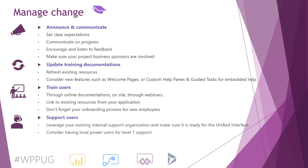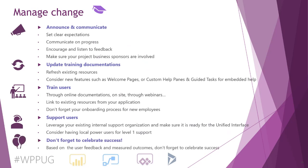Have a support group. So level 1 support is usually let them be sure that they are aware of those changes and some of the challenges that might come in. Otherwise, have a group of champions that could be part of the original pilot group that have understood what the changes are, understand some of the challenges, and then get them to support the rest of the people. And of course, in the Kiwi culture, don't forget to celebrate your success.